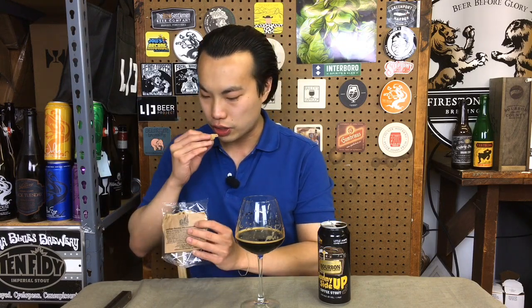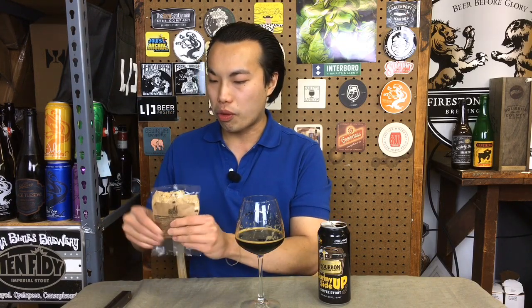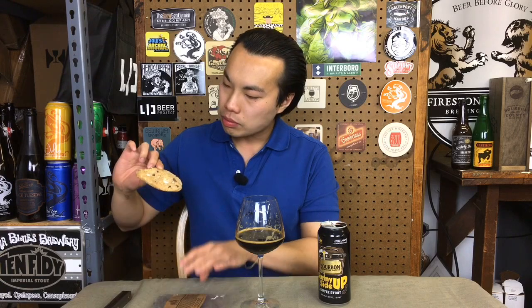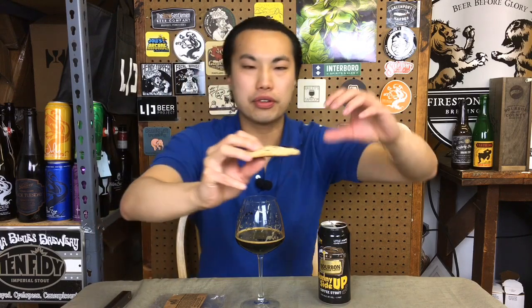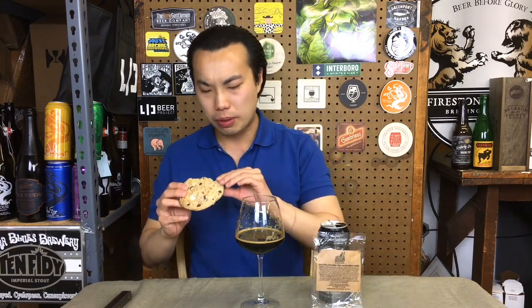We're gonna dig into the cookie first. Let me check out what the cookie looks like. There you go. Chocolate chips. You have some beautiful marshmallow pieces in there. And I don't know if you can see, but there are some yellow specks, as they actually use cornflakes in here. This obviously, with the name. Very nice, wow.